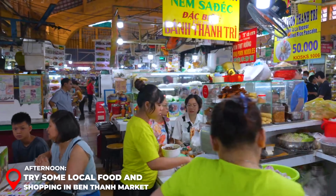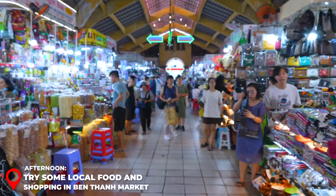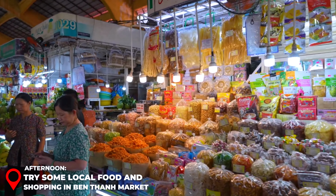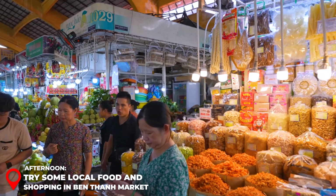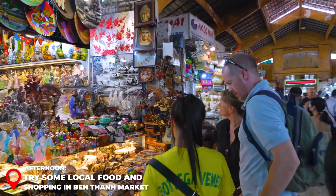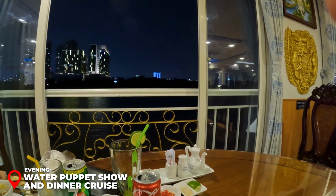After enjoying a delightful lunch, dive back into the vibrant heart of Ho Chi Minh City with a shopping spree at the bustling market. This hotspot, brimming with stalls, offers a treasure trove of local goods, from trendy apparel and footwear to unique souvenirs that capture the essence of Vietnam. Evening. Water puppet show and dinner cruise.